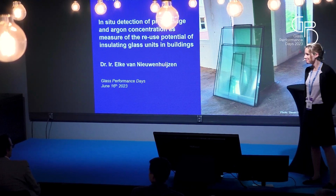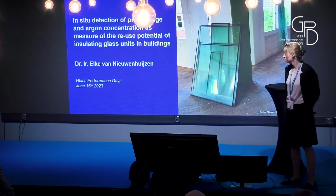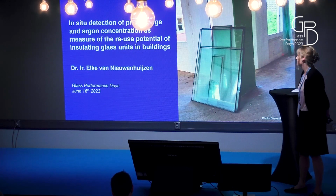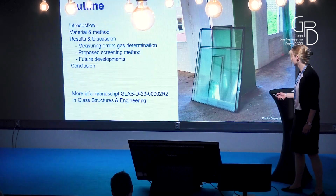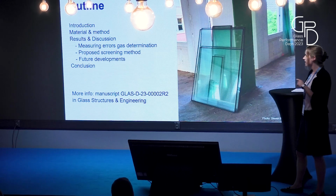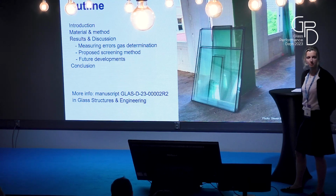But before we go to that point, first I would like to have some concentration on your side on my presentation, because I would love to have some feedback. The research I present here today is about the in situ detection of product age and argon concentration as a measure of the reuse potential of IGUs in buildings. So the outline is pretty straightforward, but I would like to stress that I will show only some results, some measuring errors that can occur, and briefly go into the proposed method and the future development. But if you want to know more, then please be a few days more patient, and there will be a paper in the Journal of Glass Structures and Engineering.